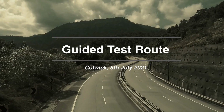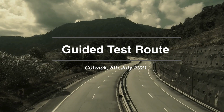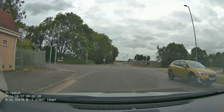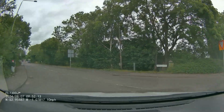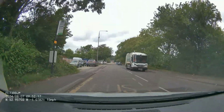Hi guys, in this video we're going to be looking at Colwick and one of the driving test routes around there. Now, this is an independent drive. I've got the pupil following the sat nav around a test route. So we're not starting at the test centre, we're starting on Mile End Road. Normally you'd come from the other side, turning right into this road here. Up ahead at the traffic lights, we're going straight ahead as well.